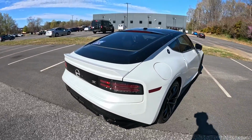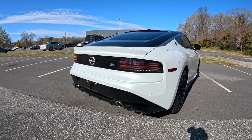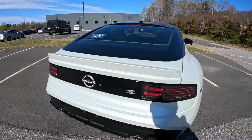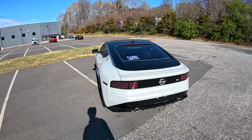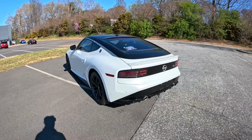Got your Nissan badge, massive fuel cap door, and then as we get around back, I think the retro style really comes to life back here. The taillights look really cool the way they're shaped. You got that lip spoiler up above, a dual exhaust, massive rear diffuser, and from the back definitely looks super classic. So overall, really good looking car, can't complain.